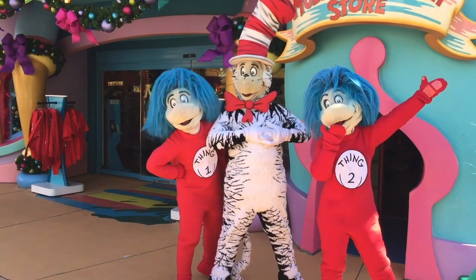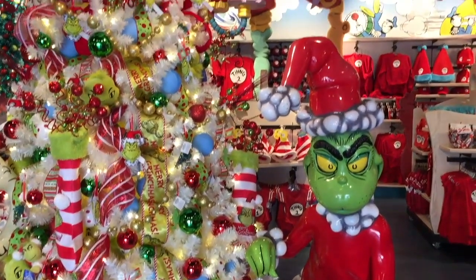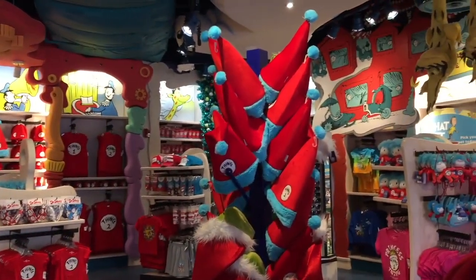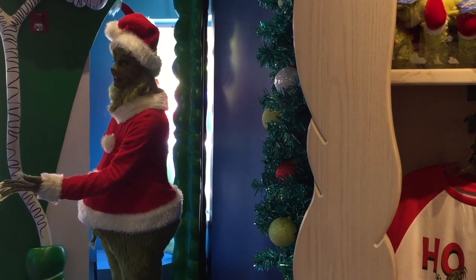The Dr. Seuss land is so adorable, and here we have Thing 1 and Thing 2 and Cat in the Hat all together. This gift shop has a lot of Grinch themed items, especially since it is the holiday season. This Christmas tree is so awesome, and there's a lot of Thing 1 and Thing 2 merchandise as well. The Grinch is meeting some people, but of course he's being the Grinch, so he is very grouchy, but that's meant to be his character.